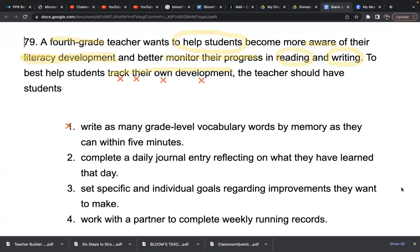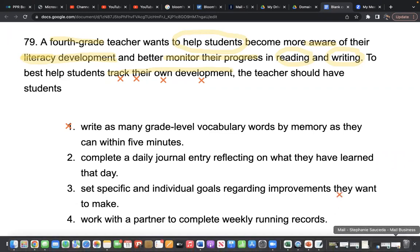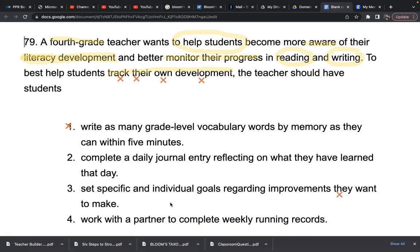I want to go with 3 because it looks like that's the teacher setting the goal and not the student. And also it's not a tracking system. Yeah. Set specific and individual goals regarding improvements they want to make. They, as in the student. So they would set specific goals.